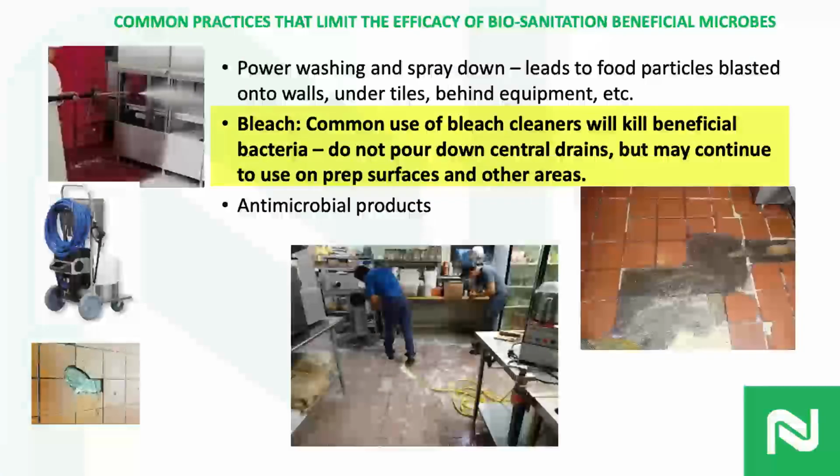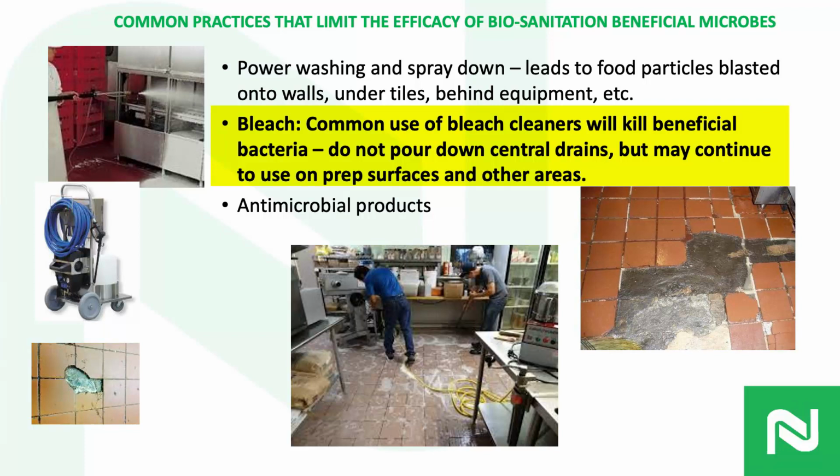So bleach is another one. Bleach is pretty common and found in just about every commercial facility. Bleach kills microbes. And will it kill any microbe? Yes. So it will kill beneficial microbes as well as negative microbes. So we try to limit the use of bleach and quaternary cleaners and things like that after the microbial products have been applied.